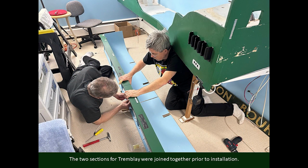The two sections for Tremblay measure 5 feet each in length. Prior to installation, we bolted them together on the floor and then we resecured the LED light bars spanning the joint. This work was easier to do on the floor rather than underneath the sections once they were in place on the brackets.